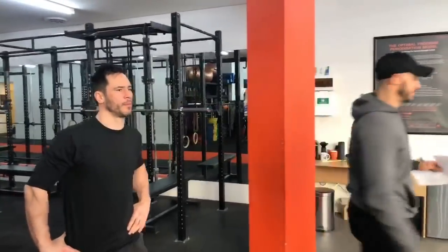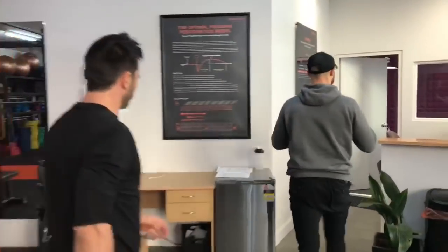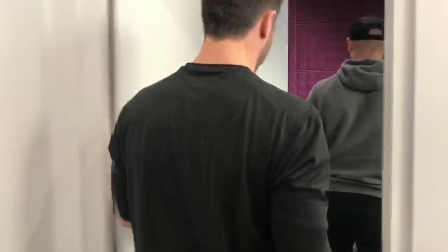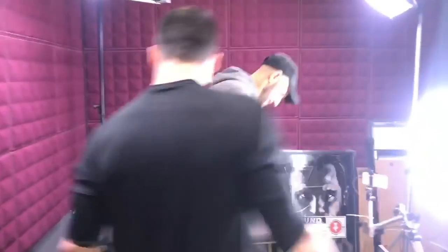Let's go back into the studio. How does your leg feel, Rad? Are you lopsided now? I feel completely lopsided now. Completely lopsided. My left arm's totally stretched and my right leg's totally stretched.